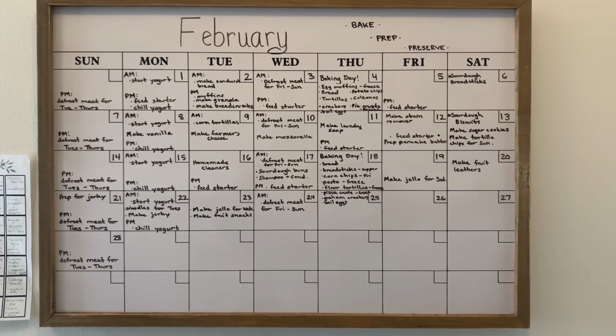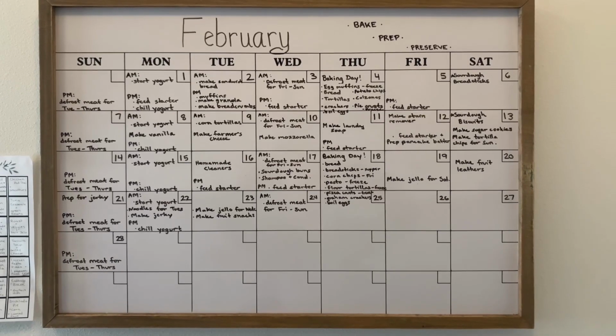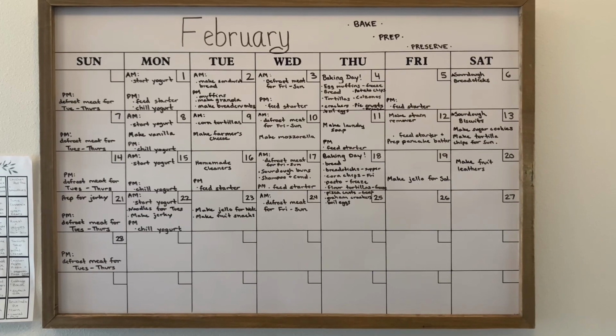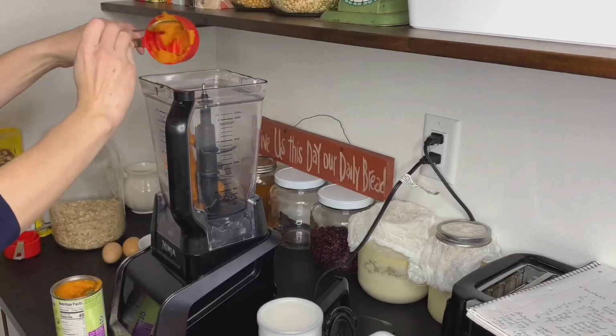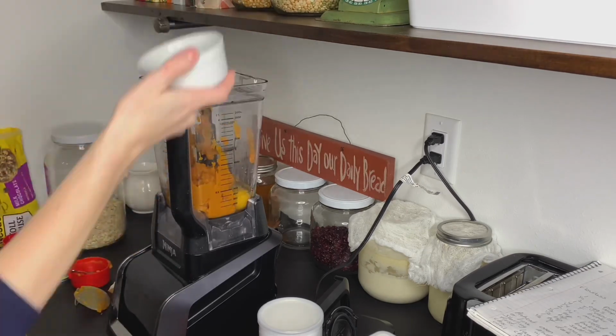When it comes to breakfast items, things like yogurt need to be made the day before, and things like muffins, well, let's just say this mama isn't likely to get up before my kids with enough time to make muffins. I can now quickly glance at this calendar and see exactly what needs to be defrosted, baked, and prepped to make sure the meal plan actually happens.